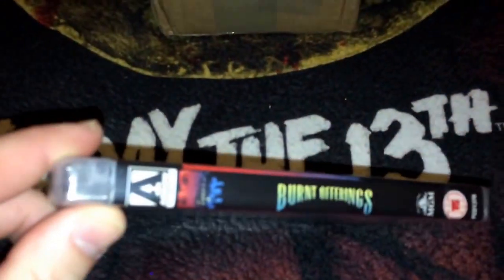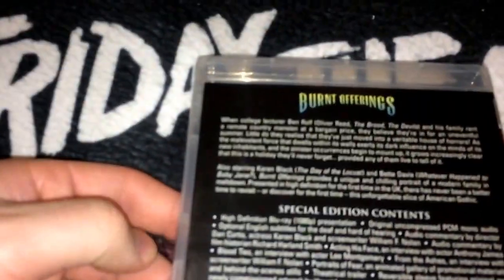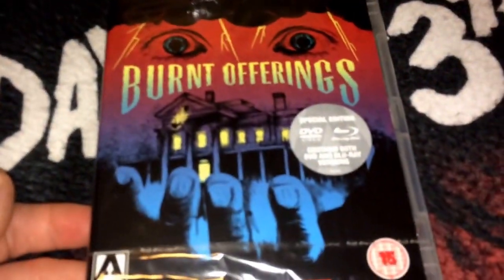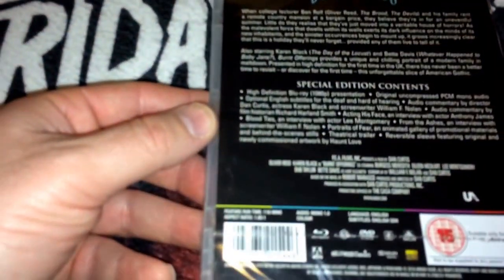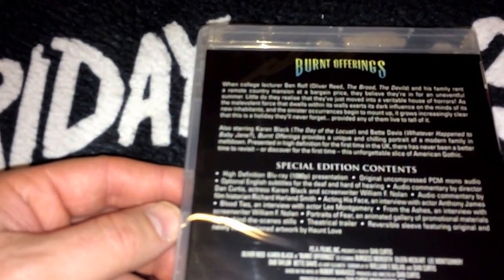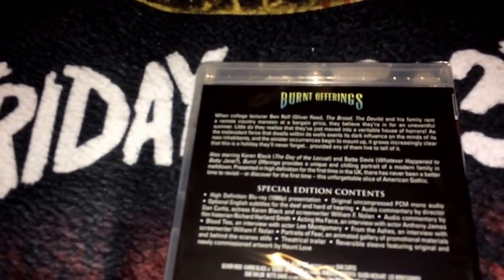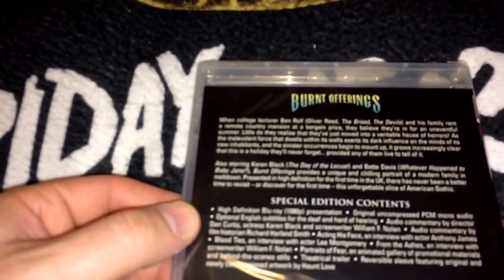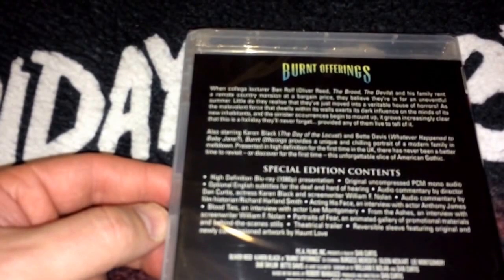That's the newly commissioned cover by Haunt Love, who was the artist who did this cover here. Very cool. And this film came out in 1976. I know you guys picked this one up. I think Kino put this one out last year, maybe even 2 years ago now. I lose track of time as I get older, but I'm pretty sure Kino put this out last year. And this one is the high-def presentation.